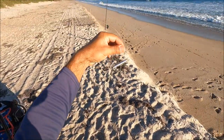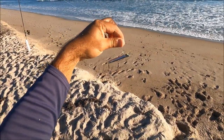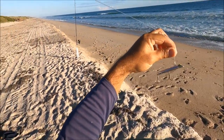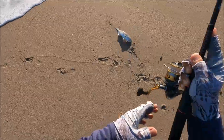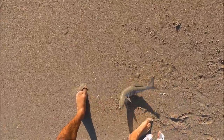But today's star, that's it, gacha lure, guys. That is the summary of this morning. Oh, that's our third blue. Oh man, that's a good size too. Hold on, man, hold on.